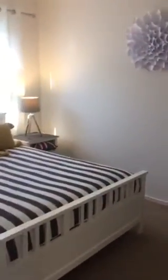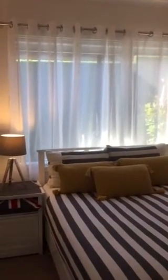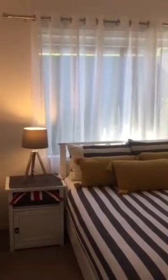Starting in the guest room, it's a side aspect with roller blind. Again, no defects to note to floor, walls or ceiling. We have a ducted heated overhead vent, and as you can see, a double built-in robe.